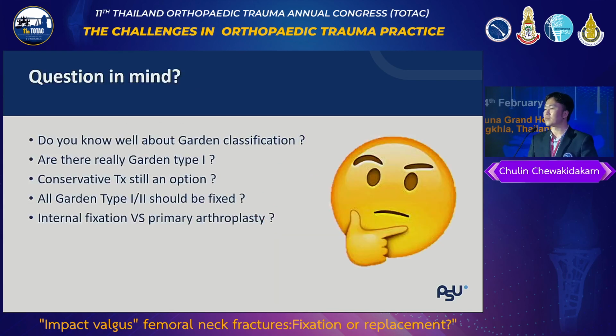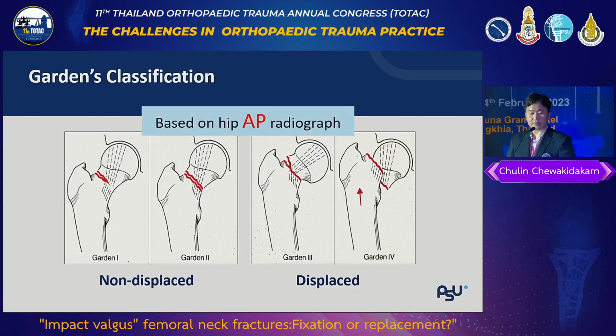Okay, so there are many questions about this topic. Do you really know about the Garden classification? Garden type 1, does it really exist? Is conservative treatment still an option for this subgroup of patients or not? Or should Garden type 1 or 2 be fixed or not? And what are the comparative studies about these two methods of treatment?